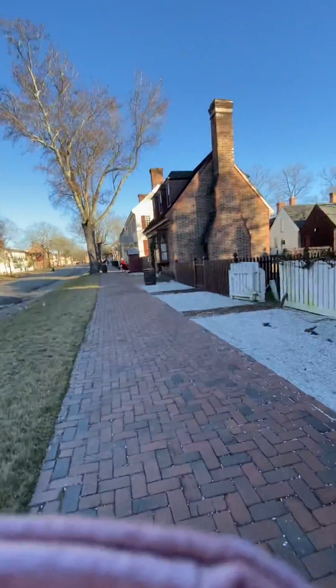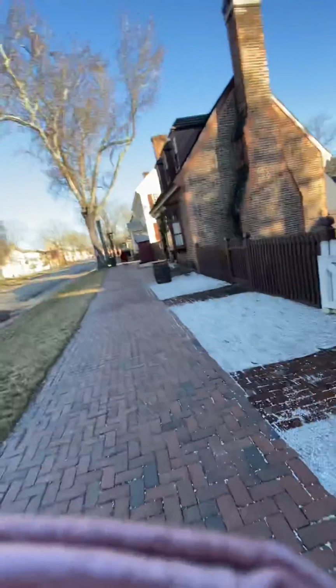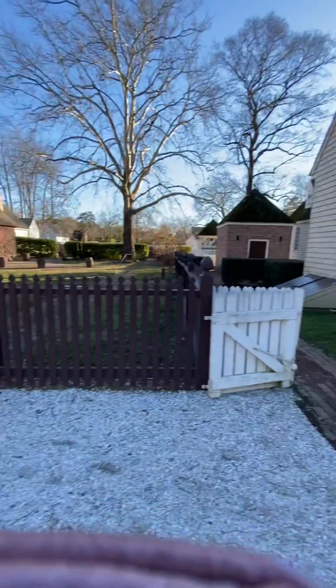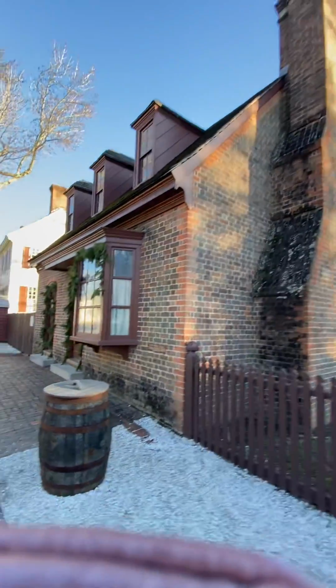It's so cold and my legs are tired. We're almost done. We're almost to the old building. This must be the Golden Ball bakery.